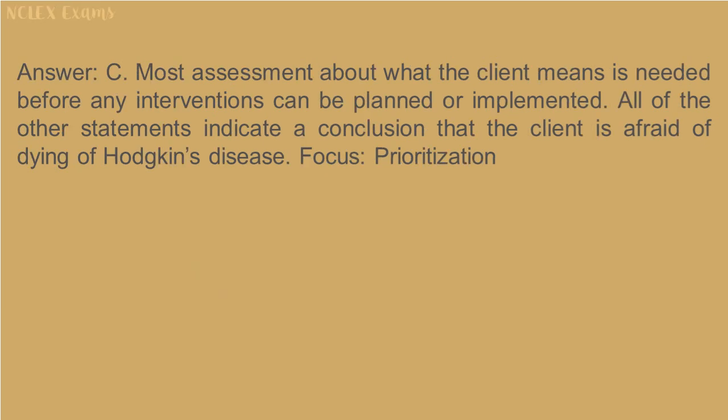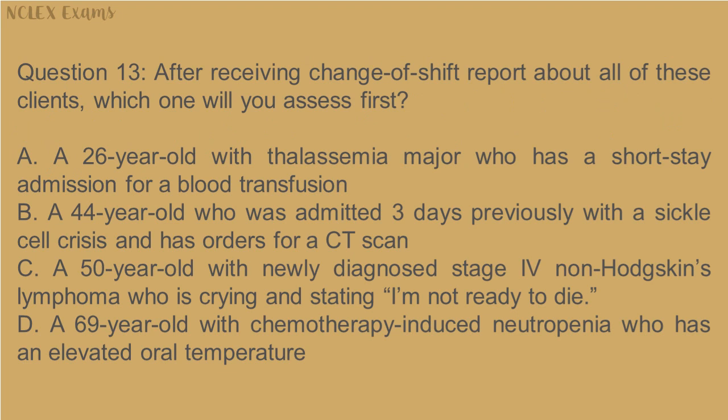Answer, C. Most assessment about what the client means is needed before any interventions can be planned or implemented. All of the other statements indicate a conclusion that the client is afraid of dying of Hodgkin's disease. Focus, prioritization.